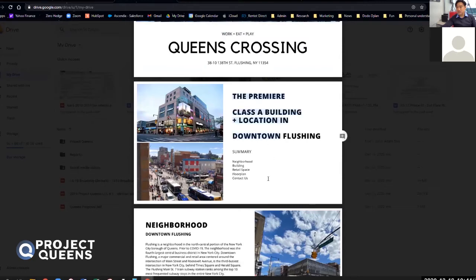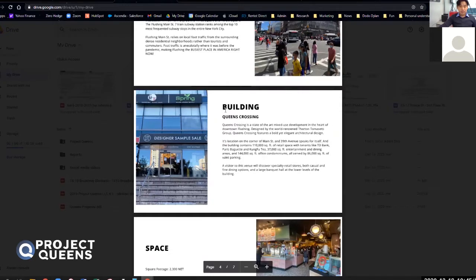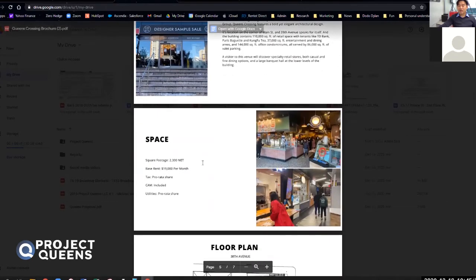I do a summary page, not really necessary, but my kid's doing summary pages in 3rd grade now, so I took the idea from 3rd graders and thought it was good to use in a professional setting. I talk about the neighborhood because the neighborhood's always very important, particularly in Queens and in commercial real estate. Talk about the building because I'm a commercial leasing broker. The units I move are usually within a larger building. That's how Queens operates. A lot of mixed use buildings, a lot of big buildings, particularly in downtowns. So I talk about how cool the building is, and then I talk about the space.